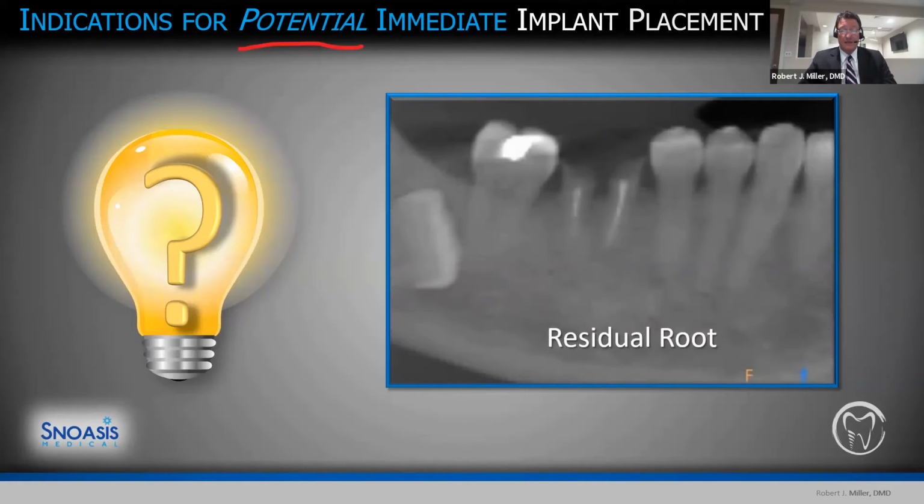Okay, a case like this. Here's a patient who had a lower right first molar decay out, decided to wait a little bit, had a couple of residual roots here, and the patient was looking for a dental implant to replace that hopelessly involved first molar.